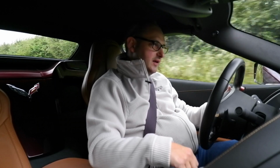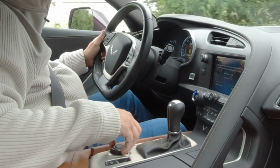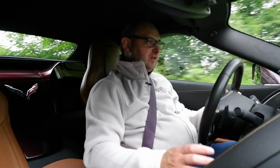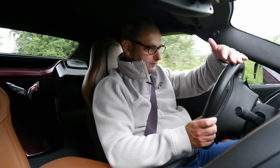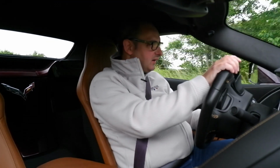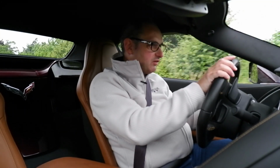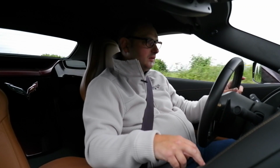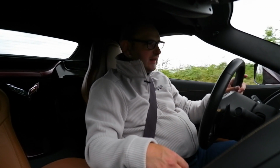Now we're just going to join the dual carriageway here. I'm actually going to stick it back in tour mode, because as I said, this car pulls perfectly well. So third gear just into this bend here, dropping just over 1000 RPM. Again, left-hand drive, so got to be careful with that near side mirror, just looking for a clear gap. And there, up to speed.